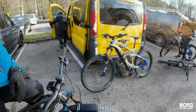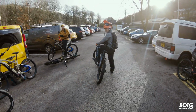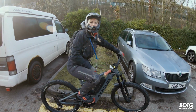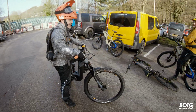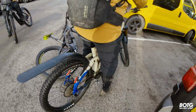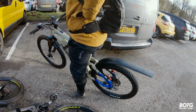Today's ride is around 24 miles, and it's probably going to take you around 2.5 hours, maybe a little bit longer, depending on whether you're going to have any breaks. But if you really want to crack on, you could probably get this done in around 2 hours. We have 2,680 foot of elevation, and it's not the most technically demanding ride today, but it is a cross-country ride that pretty much ticks all the boxes.